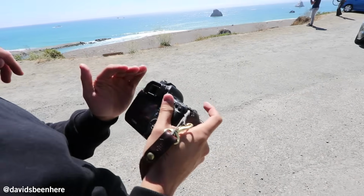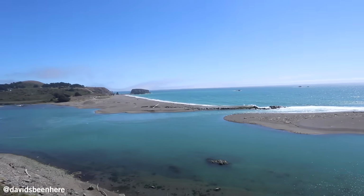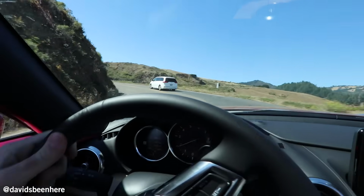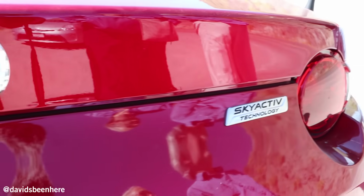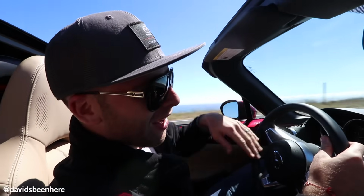Wow, that's very nice. I know. No, it's really incredible. This viewpoint right here is sick. Woo! It's really fun though, I'll tell you that. This thing grips the road. I love how it's so curvy and windy and uphill and downhill.